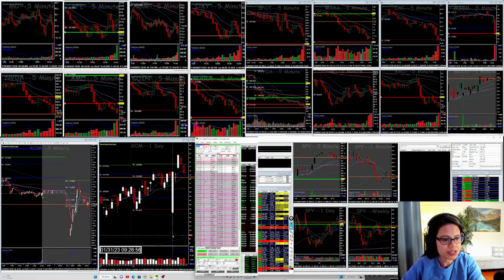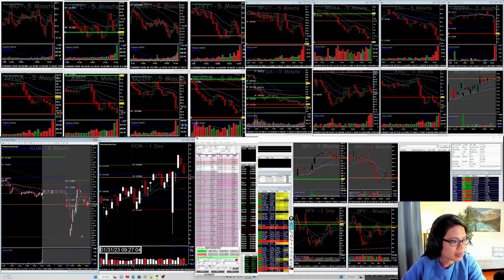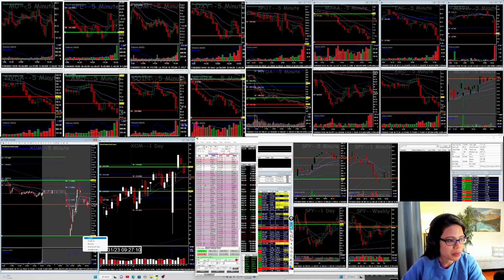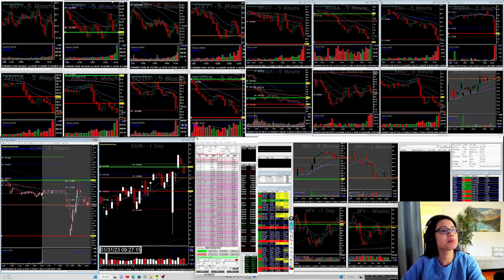XOM has a huge gap right here from yesterday, but I don't like that this big candlestick right here can get you trapped with these movements if you are on the wrong side. But I'll put in the levels as well because we don't have a lot of stocks that we are able to watch today. So that is my pre-market low, 109, and 114 is the pre-market high.